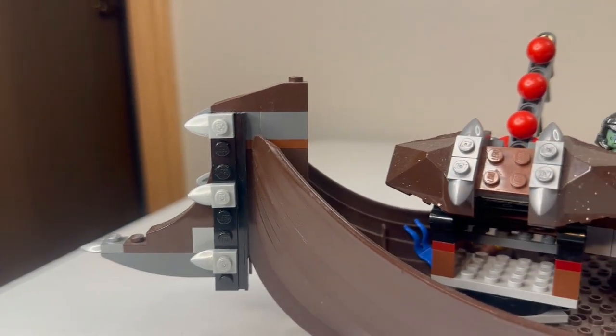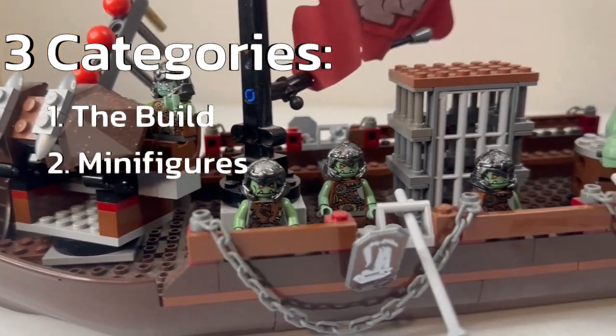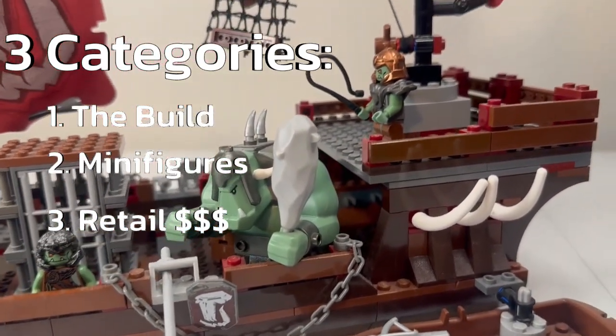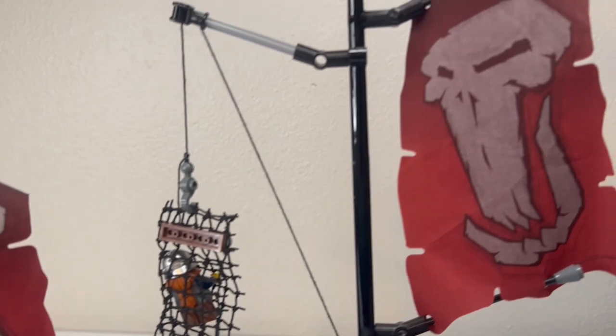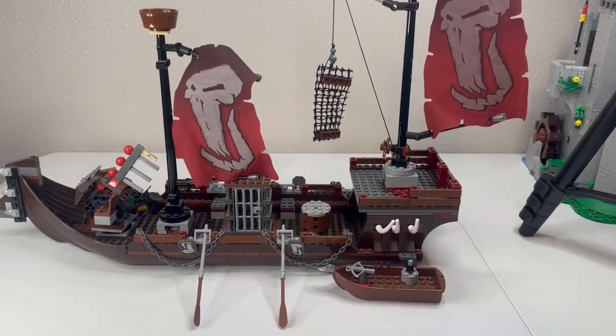So, how this works, I'll be rating the set in three categories: the build itself, the minifigure selection, and the price it retailed for compared to what it goes for in 2024. Based off those factors, I'll give my opinion on if you should purchase this set or leave it in the past. Starting off, let's take a look at the build.